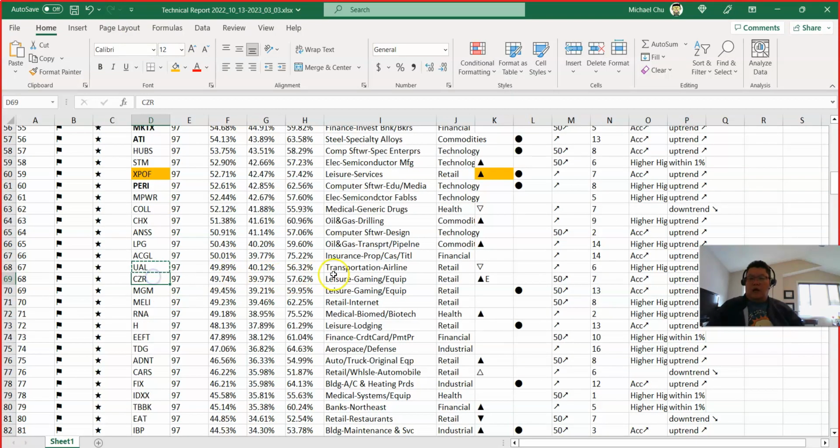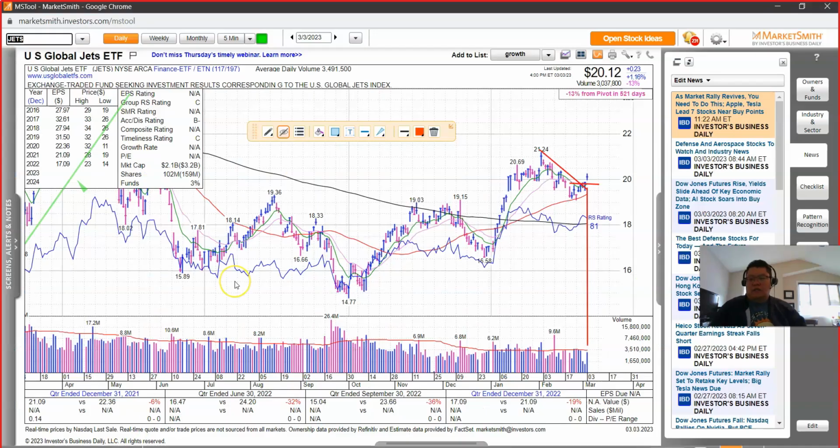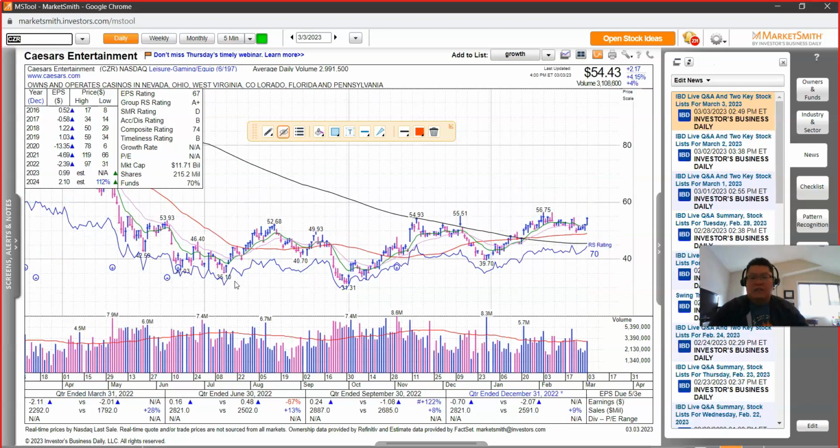Look at how many leisure stocks came in, like all the casino hotels: Caesars, MGM, Wynn, Las Vegas. They're all at the top again. So they're coming back up again. I don't know what the industry group ETF is, but anyhow, let's look at Caesars, because sometimes that's the best way to play. You don't have to buy individual stocks; you can just buy the whole group, right?